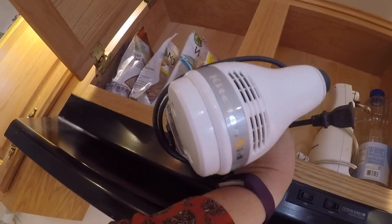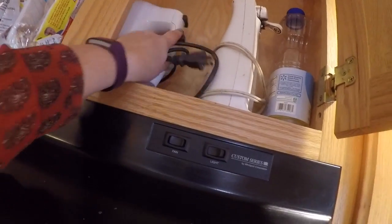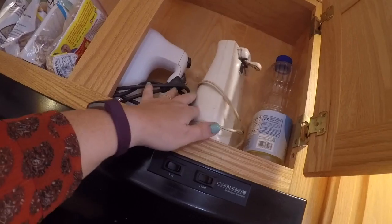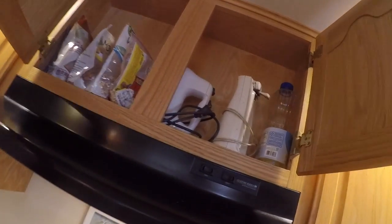I'll show it to you upside down. I think it was $29, and I use that thing all the time. It's really convenient. And here's my same old can opener, which I think Travis and I got when we were married and just setting up house. So, need to get a can opener.